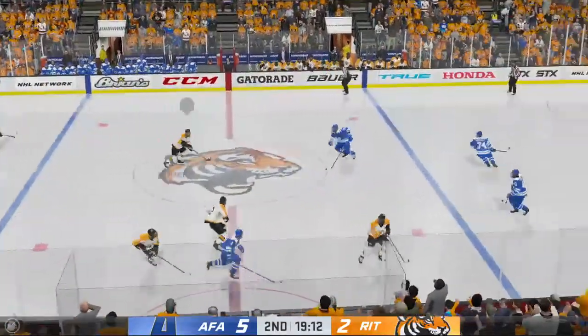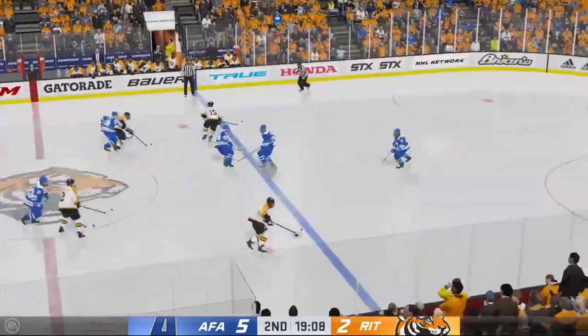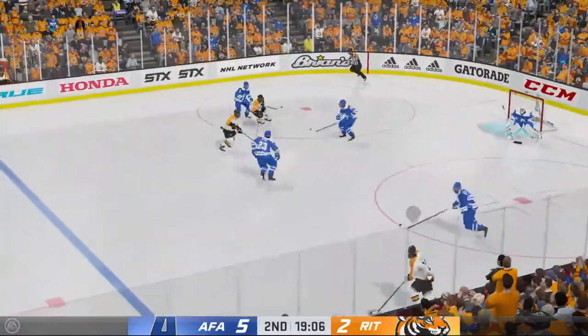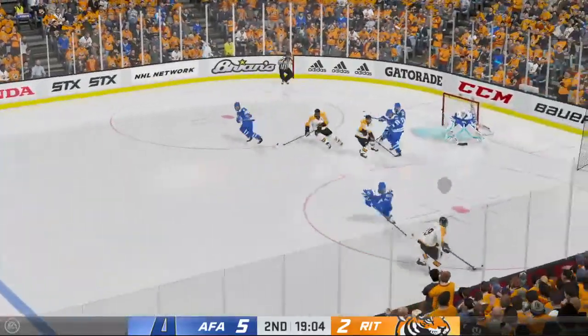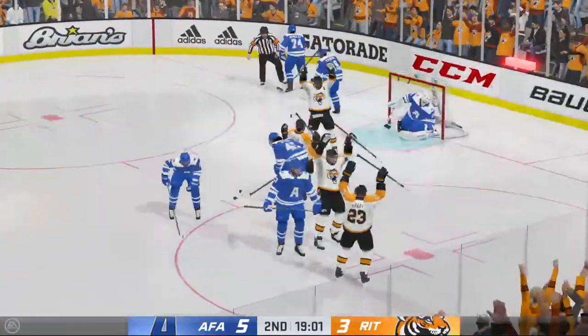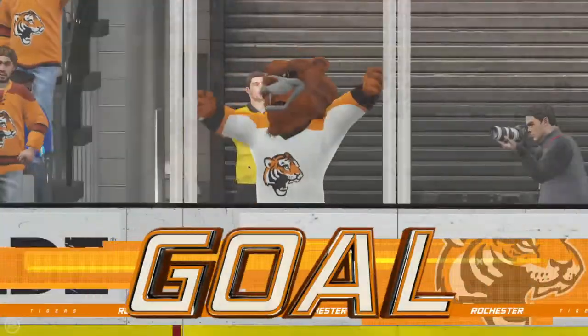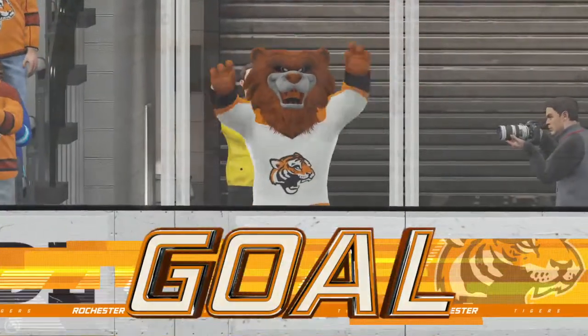Along the wing up the neutral zone. Picks off the pass. Carries it in. Along the half wall with the puck. Tipped in front. Scores! Well, now they're only down by a couple. I guess it gives them a chance, but they've got to score again quick.